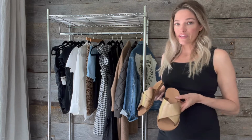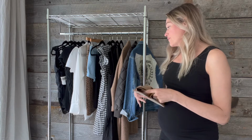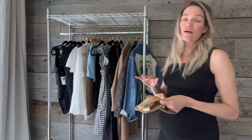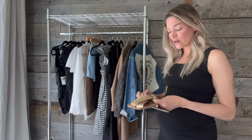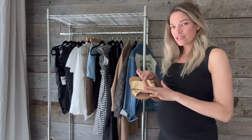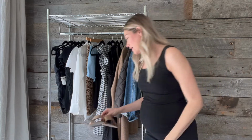The gold goes with everything. I'm gonna have one more pair that's coming in the mail right now, that's gonna be more of the brown tan color. So a little less dressy than the metallic, and I feel like those are gonna be an everyday shoe that I wear all the time.